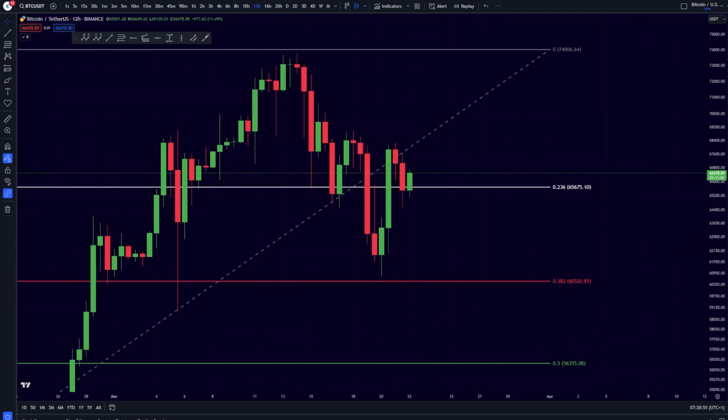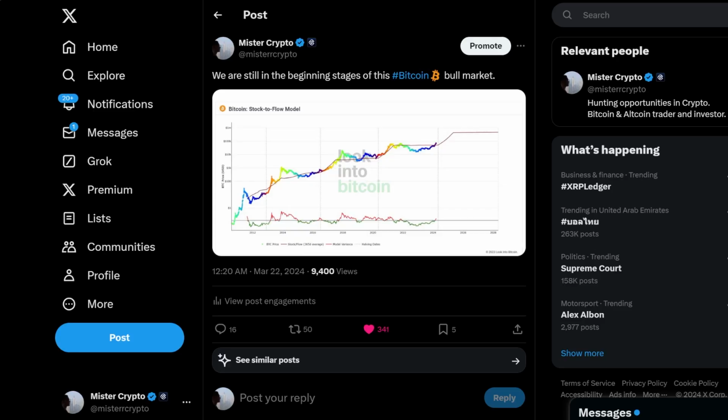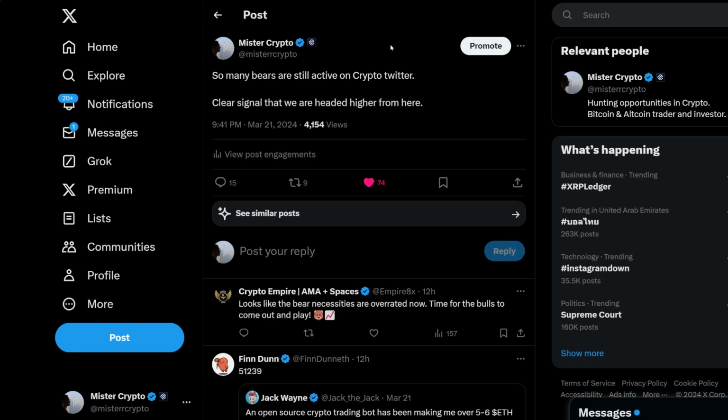Now what I am seeing alongside some other very important signals is that all of the Bitcoin bears are right now active on crypto Twitter. Literally, I can be seeing so many people flipping bearish on Bitcoin right now.